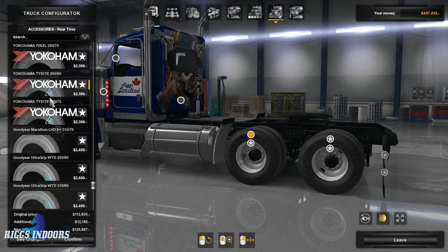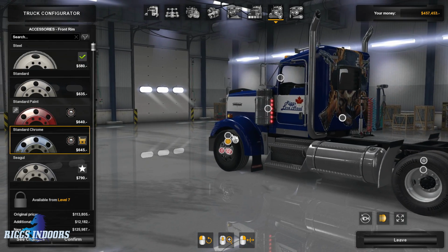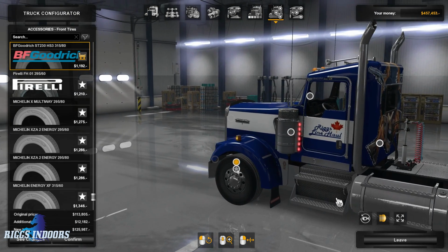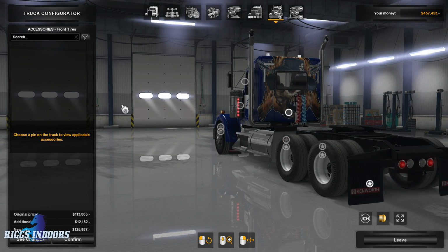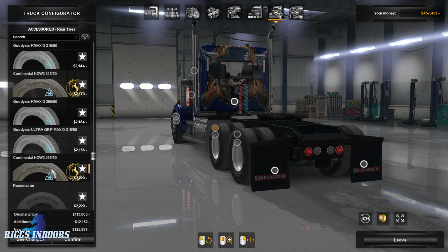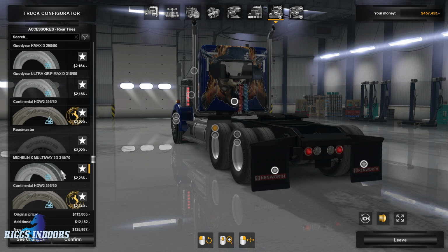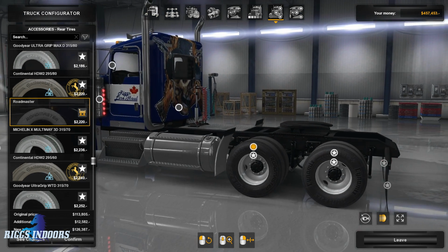Where is it? Okay, we don't have the same ones. So what was the size up front here? Oop, wrong one. ST230. So 315 80s. Come on. I mean, got those, but they're winter tires. Perfectly suited for Canada, but no. Well, I think the closest thing we're going to get is these Roadmasters here, so that's what we'll do.